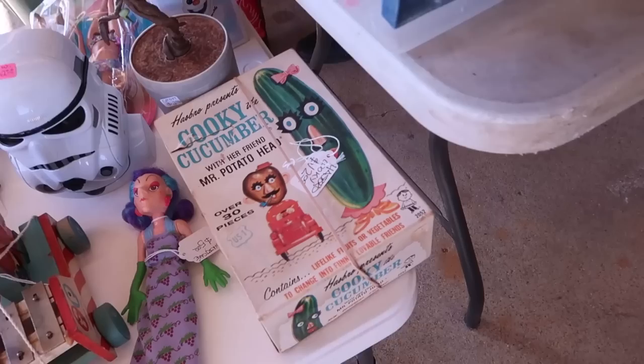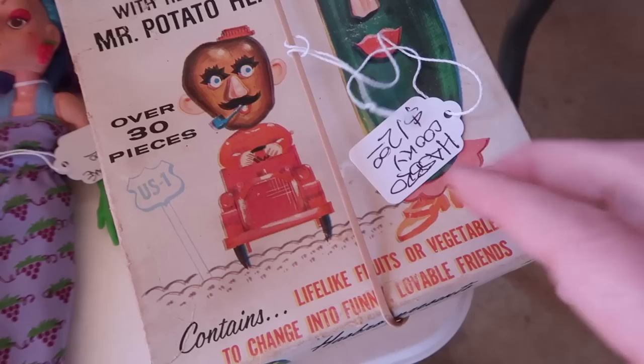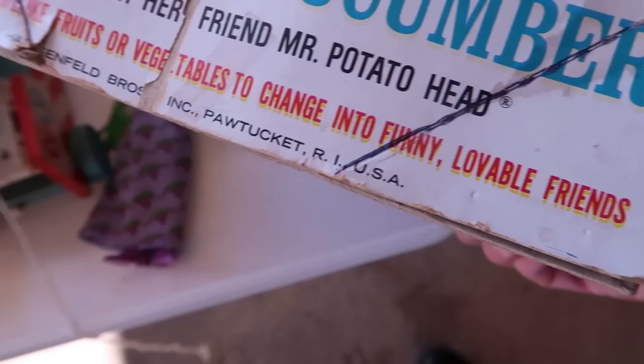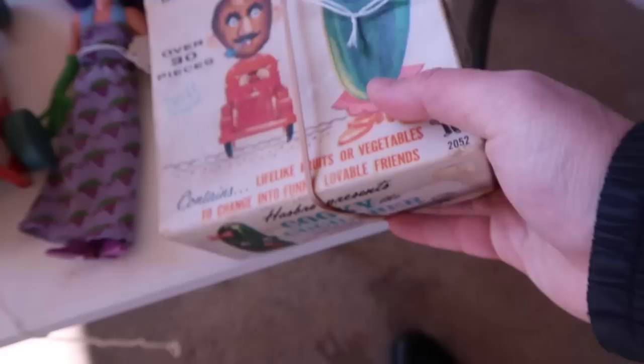Check it out. Kooky Cucumber with her friend Mr. Potato Head. This is one of the original Mr. Potato Head toys from the 1960s. And it's rubber banded up. I didn't open it up to see what was inside, so I have no idea if it's complete. But the box says it came with Cucumber and Potato Head, so that's pretty neat.